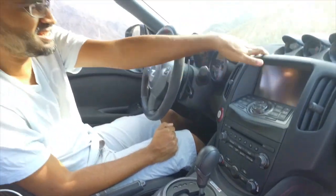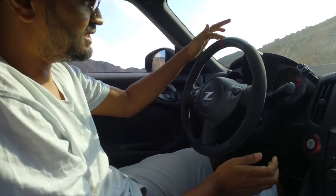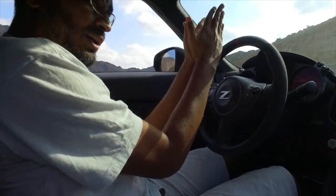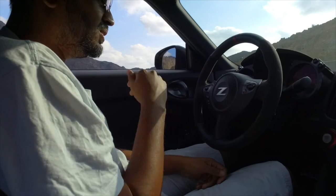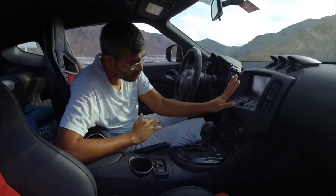There's a bit of nice leather up here. This is a really nice Alcantara steering wheel. It's got that racy red stripe on the top, to tell you where you're going directly straight. But honestly, it is not a particularly modern cabin, and you can really see it in the waterfall dash down here.